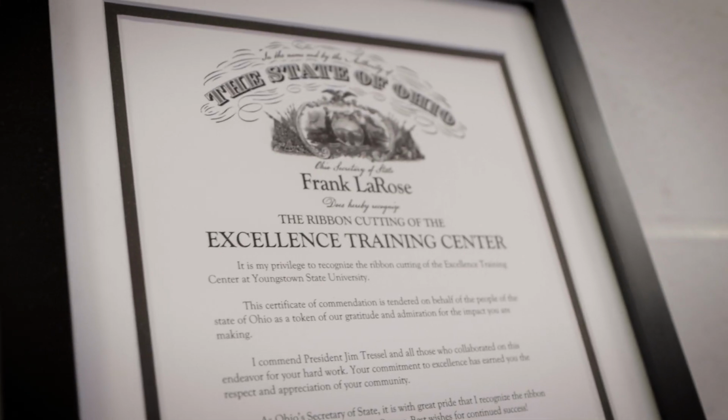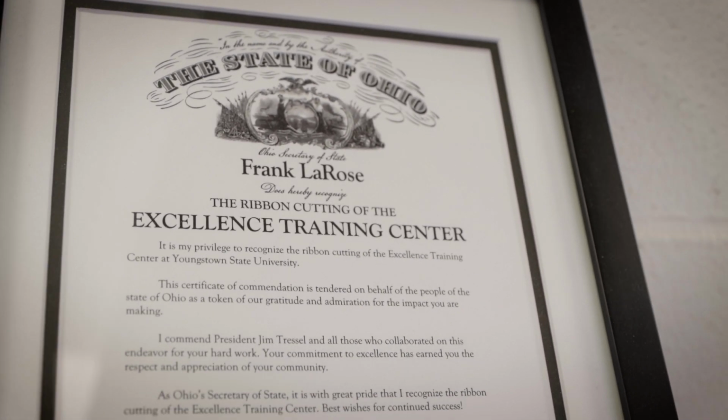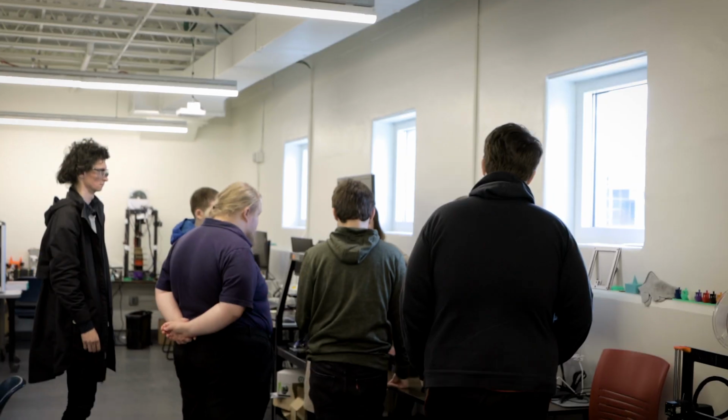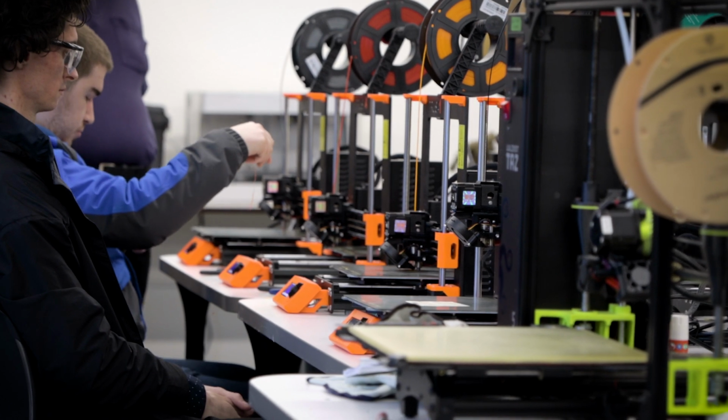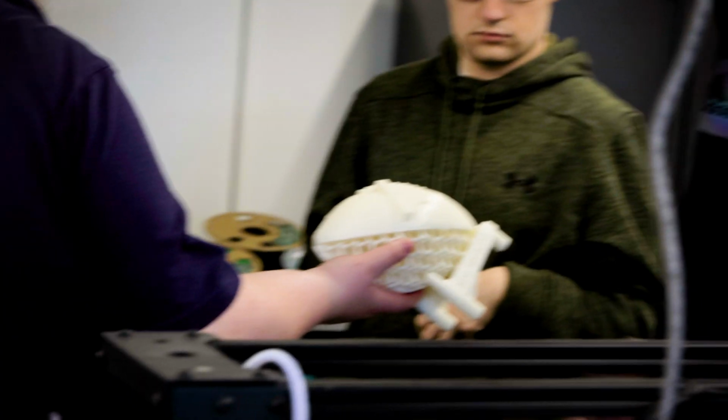I will say the state of Ohio has done an amazing job, in my opinion, of being creative and offering funding opportunities, grant opportunities to folks that maybe previously had been overlooked, like folks with developmental disabilities. They don't want a 4-year degree, or even a 2-year degree, they can come to the ETC and get certification to learn about the skill set you need in advanced manufacturing, and they can still get a good paying job.